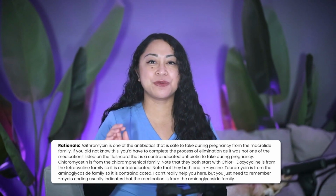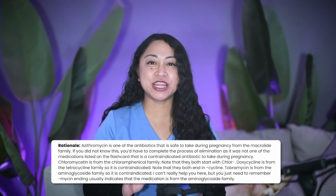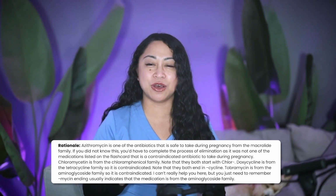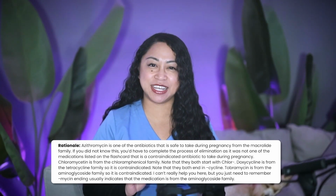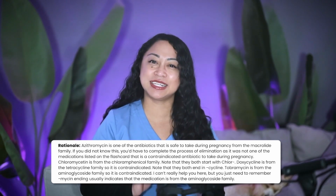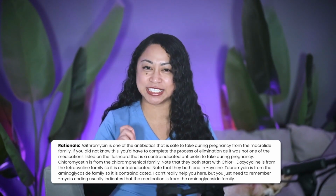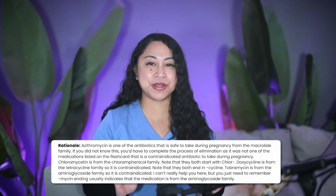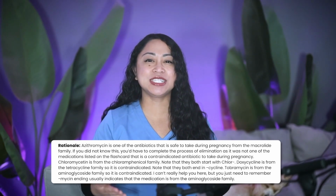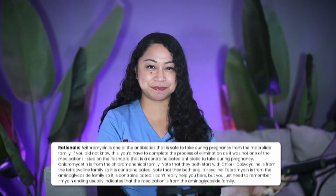Now, chloromycetin is from the chloramphenicol family. Note that they both start with the CHLOR beginning. Doxycycline is from the tetracycline family, so it is contraindicated. Note that they both end in cycline. Tobramycin is from the aminoglycoside family, so it is contraindicated. I can't really help you there, but you just need to remember that the ending of mycin usually indicates that the medication is from the aminoglycoside family.